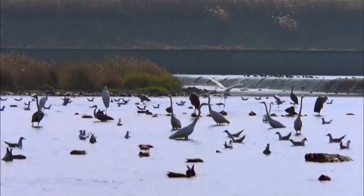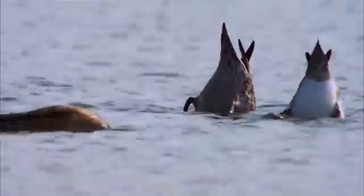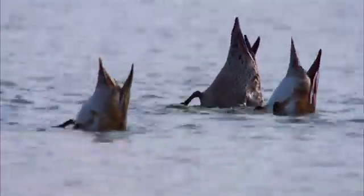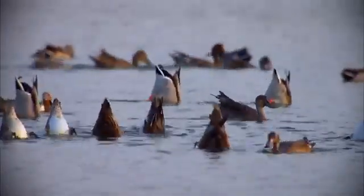This river scene is the same as any other autumn. It is a time of year when food is abundant and everything is peaceful.